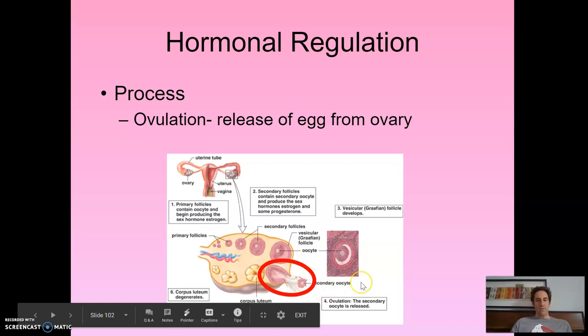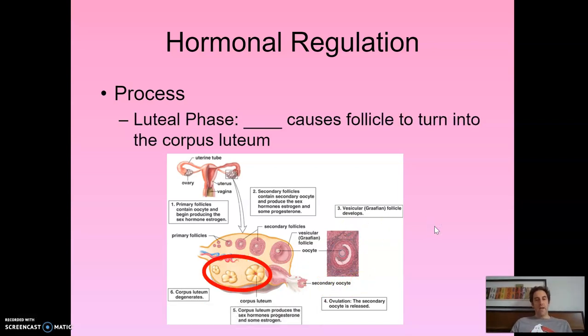And so the egg is now going to be released. It's going to travel down the fallopian tube and await sperm cells to potentially fertilize it. And then we have the luteal phase.